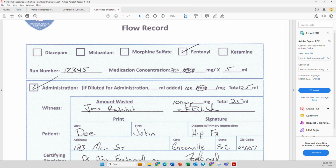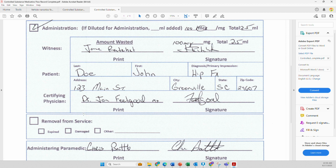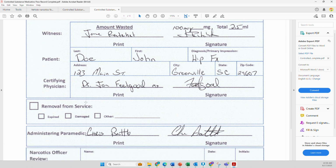So anything you do with these controlled substances needs to be documented on this form. Administration to a patient, amount wasted, removal from service, whatever the case may be, that shows a clear chain of what we did with that patient.